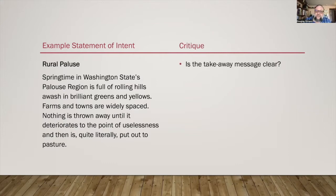Is the takeaway message clear? Now, I think it's pretty obvious that this person is really in love with the Palouse region, especially in springtime, and has probably a lot of great images that show these rolling hills and farms and equipment. And they really want to share that with you.